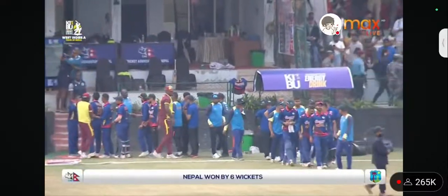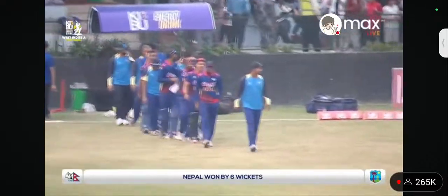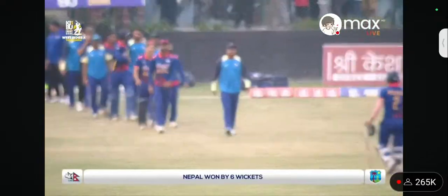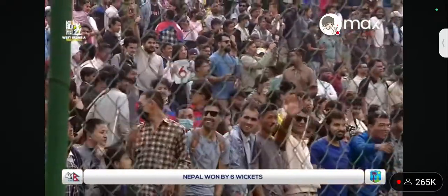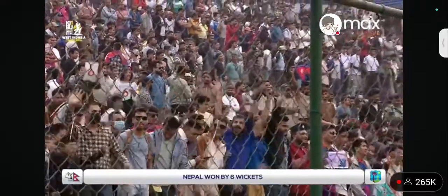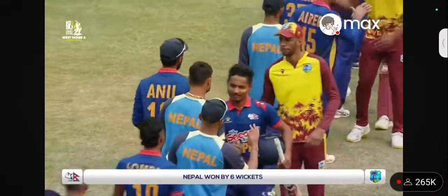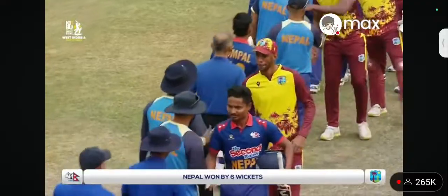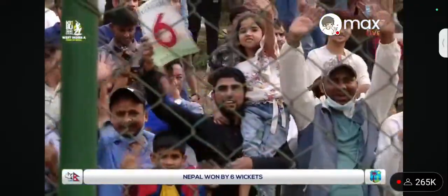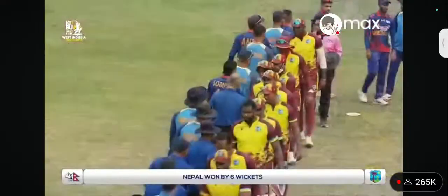Not the case though. The Nepal team came back well today, restricted the West Indies side to only 172 runs. Though he believed that anything under 200 was chaseable. He was even prepared for a score of over 200. The crowd, they're loving this. Roston Chase won the toss today as well, decided to bat first, like he has done in the entire series. Rohit Paudel, despite not having to do much, will enjoy this victory. Look at the smiles.